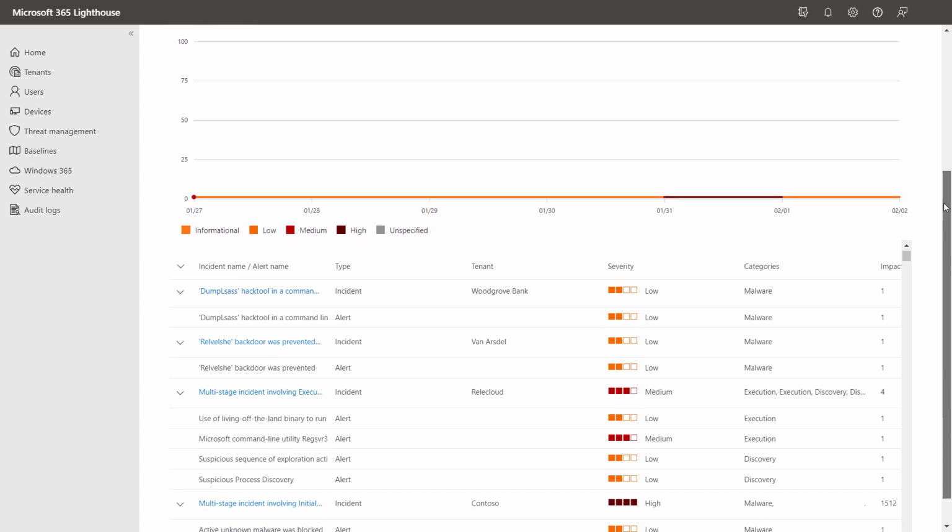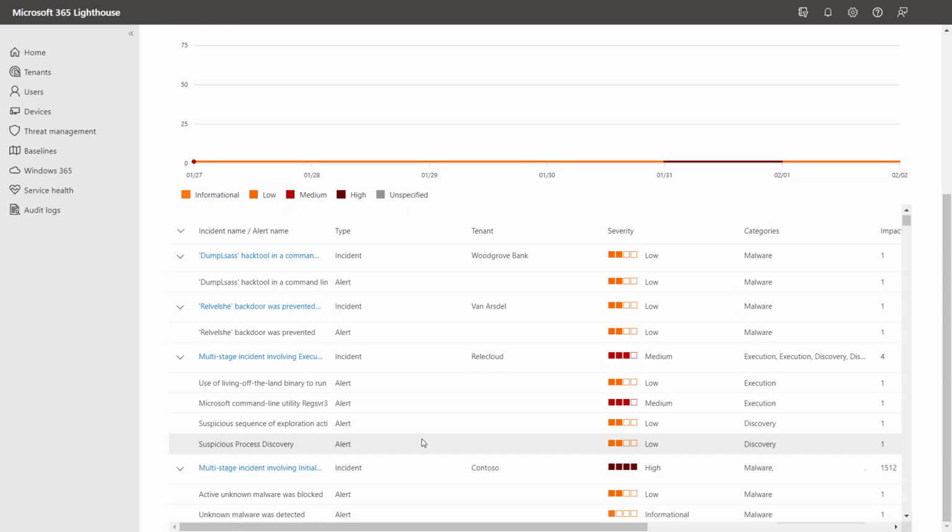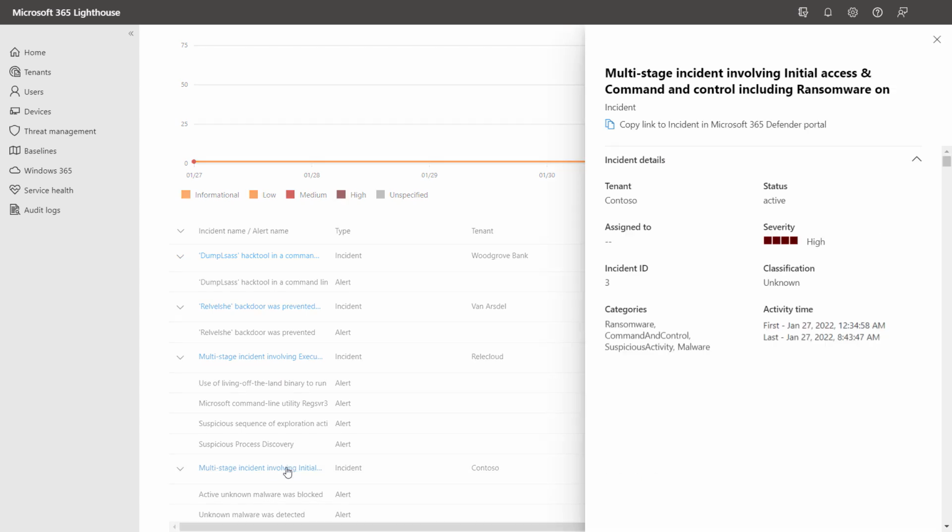And in fact, if I scroll down, I'll see multi-stage incidents, that's the same attack that we were just looking at. And we can click into it for more details. And finally, I can get a direct link that I can copy right over, and that'll take me into the incident, into the customer's Microsoft Defender portal, so I can help them directly.